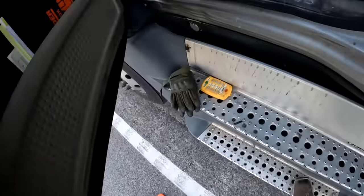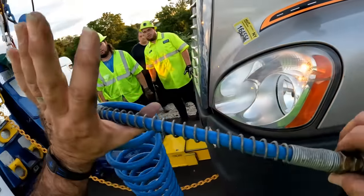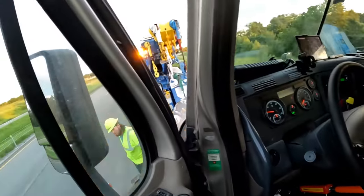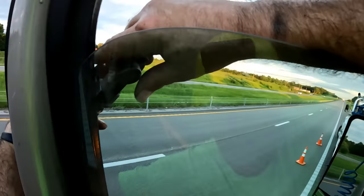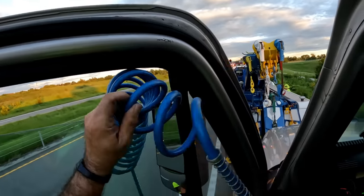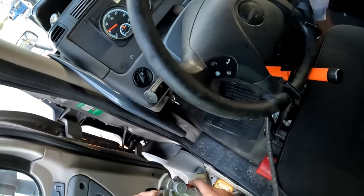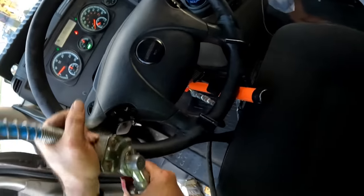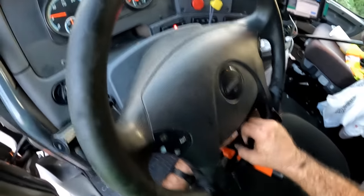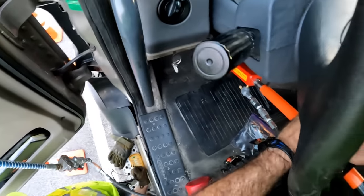Through there. We're probably gonna need another one of these. Probably. Oh, that's nifty. Yeah, this used to be called a brake buddy. Somebody else started building it now.